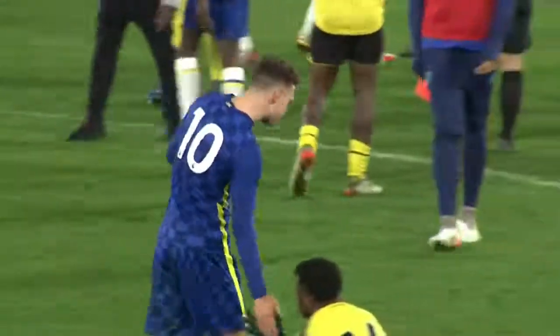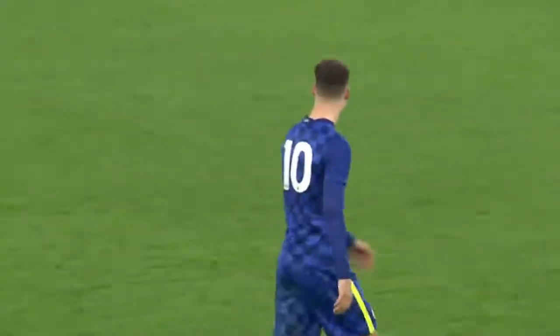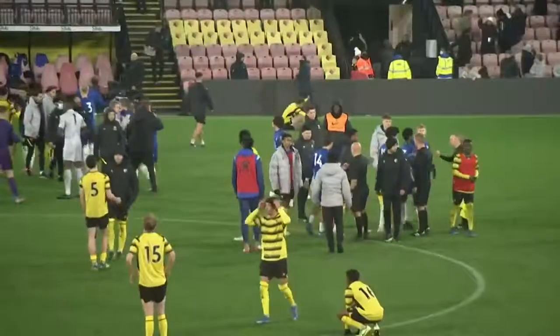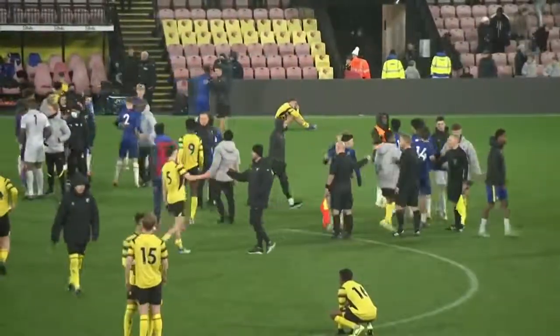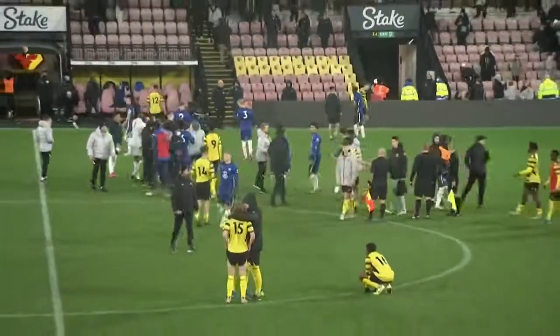But Harvey Vale, who's had a fine few weeks, hasn't he? He played for the first team in the Carabao Cup semi-final against Tottenham Hotspur. Two goals for him here tonight, bookending this Chelsea victory. And then right at the end, he was in the right place at the right time to make a vital block to prevent the game going to penalties. Your thoughts on what we've seen here tonight, Sam?